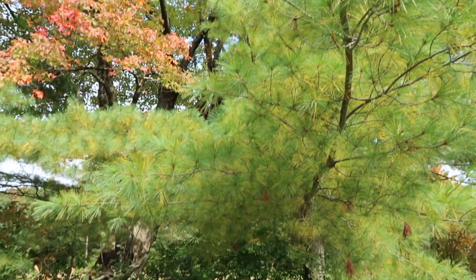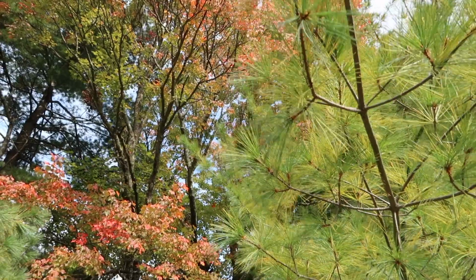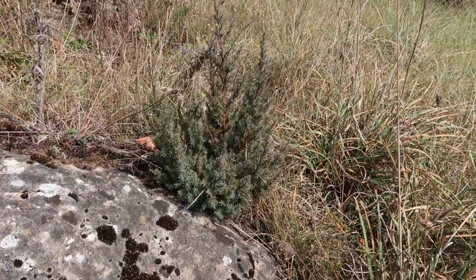While we were on the East Coast, we spent some time in Vermont and New Hampshire. Here's a little clip of the foliage and the cutest juniper bush in Vermont to celebrate the autumnal equinox.